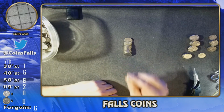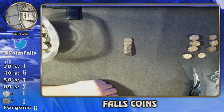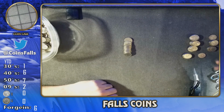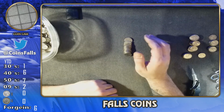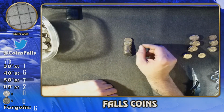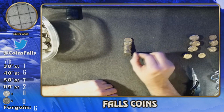And we got a hit. 59. The hits just keep coming. We keep finding stuff. Beautiful as it can be, and it is a 59 out of Denver. Still no silver, not complaining though. We still have 10 more rolls for next time, but let's finish this roll, see if we can't get at least one more hit.